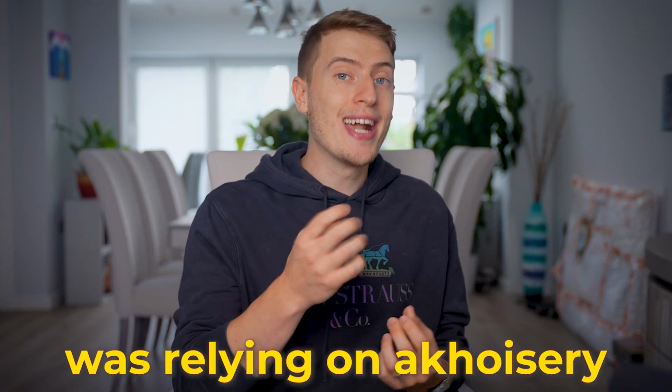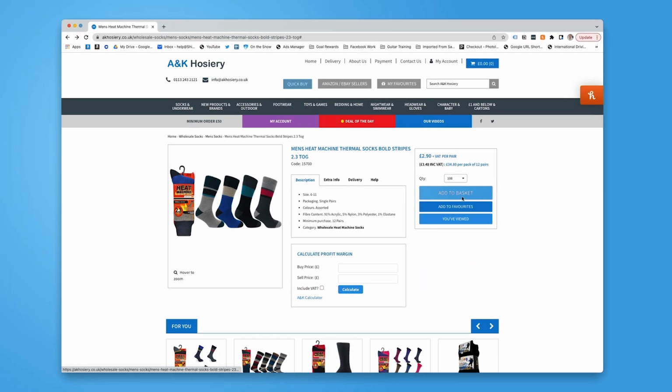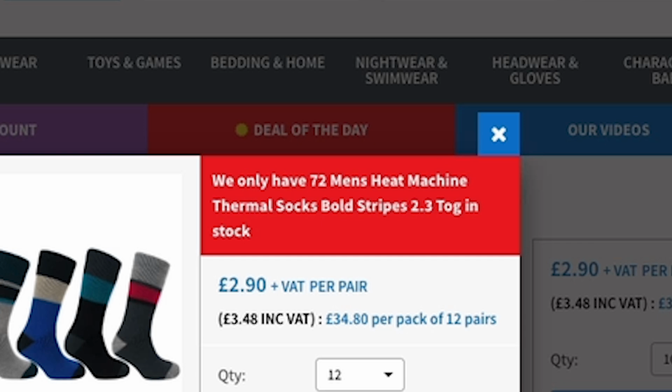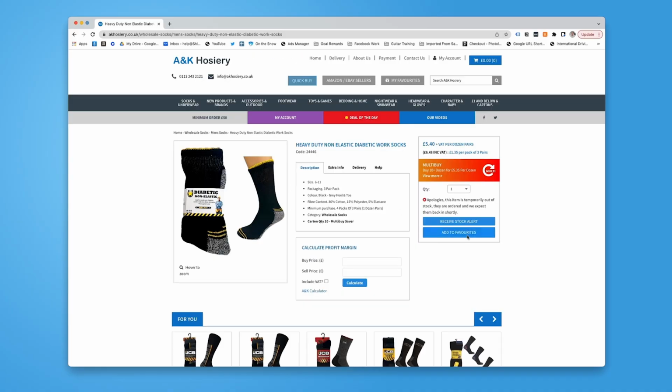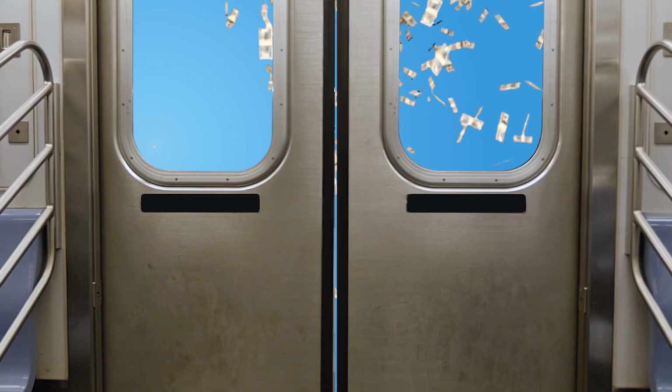And the second critical error was relying on AK Hosiery and not having a backup. They started to go out of stock and they weren't restocking, which meant all of that hard work getting a listing up to the top of Amazon was wasted because we'd have to start again with new products. We weren't allowed to add different products to existing Amazon listings. At this point, we knew the money train was coming to an end.